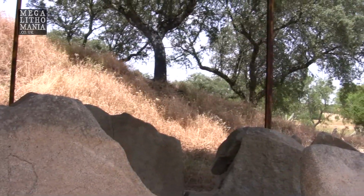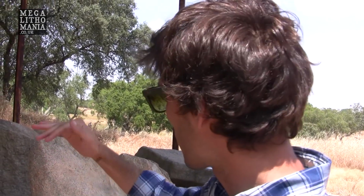I think the only solution that we have here is to stabilize the structure from within, arrange replacements for the capstones that are missing, and cover the whole monument back again with the mound. I don't think a monument like this can survive exposed for long.